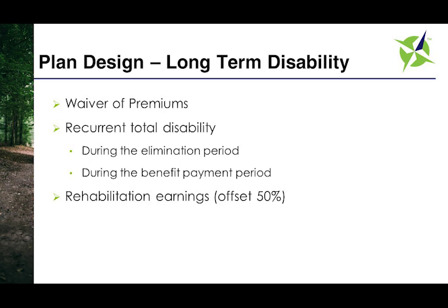Recurrent disability is defined as the accumulation of disability periods during the elimination period, which is often limited to no more than 2 weeks separation of periods not working. During the benefit payment period, should a disabled employee return to work and then become disabled for the same issue, the benefits may be payable without having to satisfy a new elimination period. This often has a limit of 6 months between periods of disability.